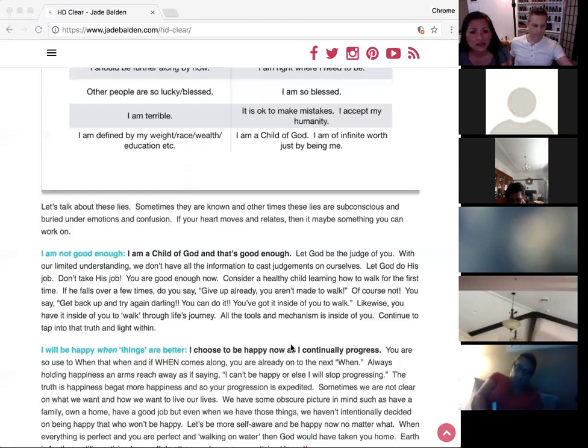So here's the reasoning that I think of, and you can add to it too, guys. You can comment on the bottom of this post, and it'll be a beautiful conversation for everybody to read. So let God be the judge of you, right, or me, or whatever. With our limited understanding, we don't have all the information to cast judgments on ourselves. So why are we saying we're not good enough, right? So let God do his job. Don't take his job. You are good enough now.